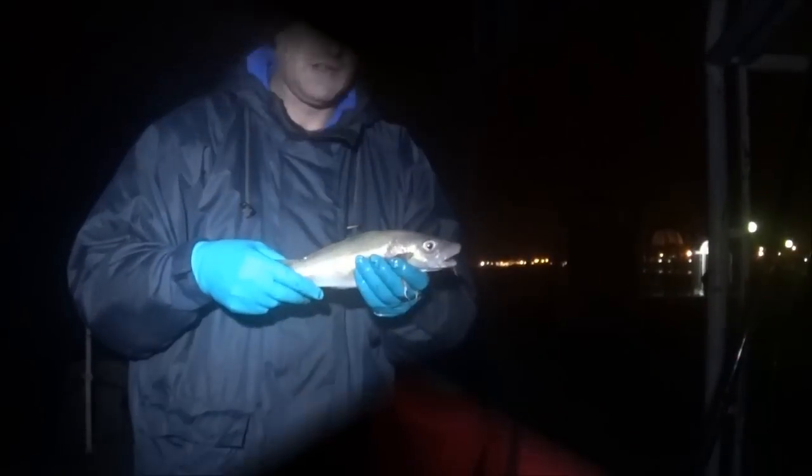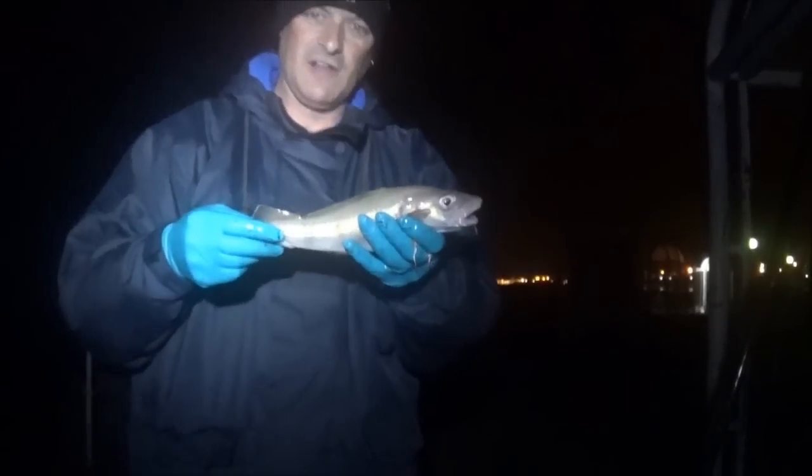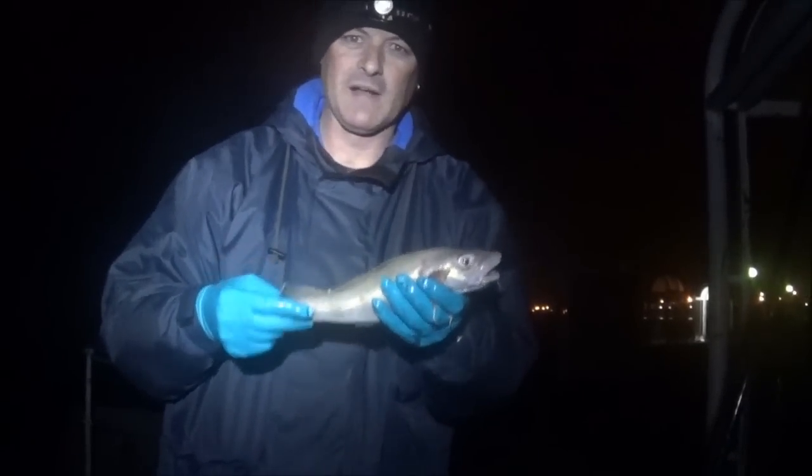I'm sure we'll get a lot more of these tonight, but we'll keep plugging away and see if we can get another ray on camera. Just had this little codling on frozen blacks. I put this back, under size, so we'll see if we can get one a little bit bigger. Catch you soon.